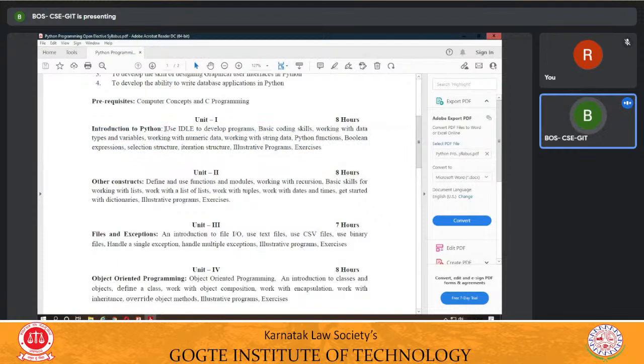Here, the IDLE IDE would be introduced, and there are several IDEs available like Spyder, PyCharm, etc. So the introductory session would deal with IDLE, and then we would be switching on to Spyder, which is more versatile. So we will be having a brief, a couple of sessions on IDLE, how to use IDLE to develop basically console-based Python applications.